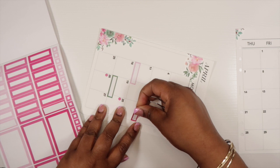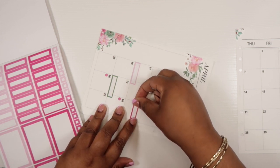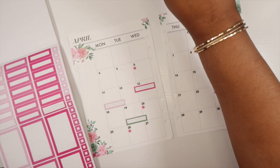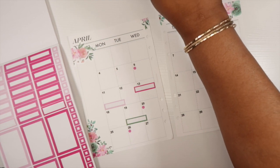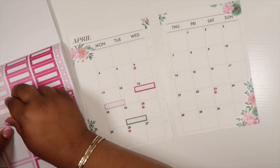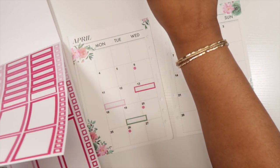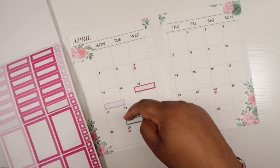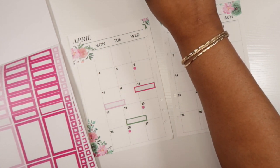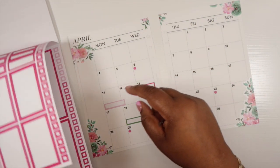Too high. Okay. The 15th is Good Friday. 17th is Easter. I'm gonna mark that. Actually, I'm gonna grab something else, but we will mark it. The 18th is tax day. Don't really need to mark that. 19th is baby birthday. That is the 20th. I need to mark that.